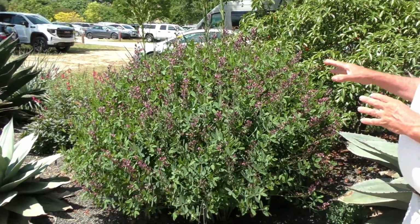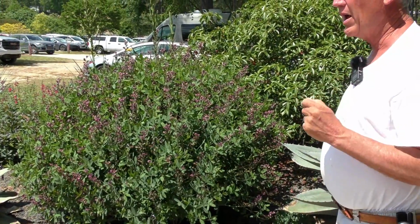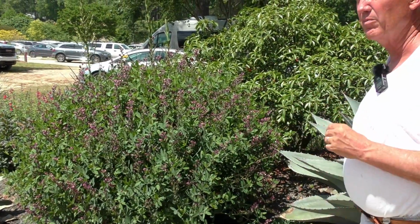This is the neat thing about Baptisias. When they're in bloom, your attention is drawn right to them. When they're not in bloom, they disappear. They become effectively a green shrub, even though they do die back to the ground.